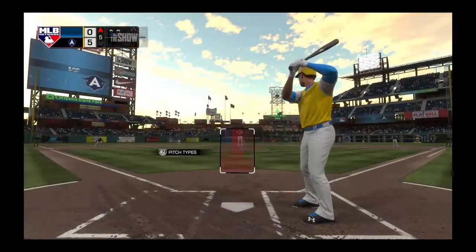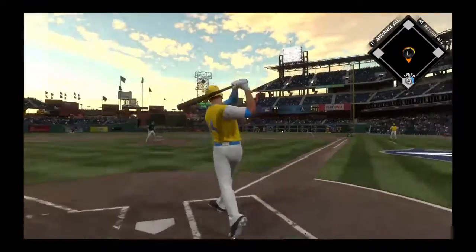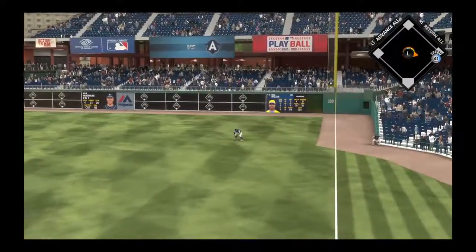Here's Neil Walker. He'll start off the fifth in this one. He's ready. Here's the first offering. Bounce to first. Oh, it takes a nasty hop, and he's unable to haul it in.